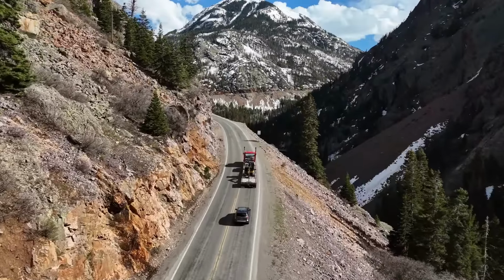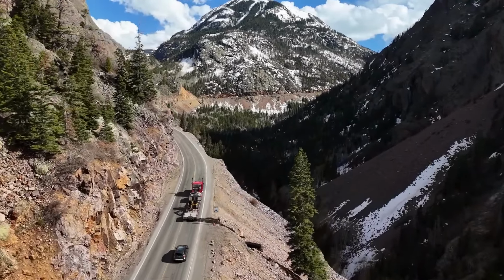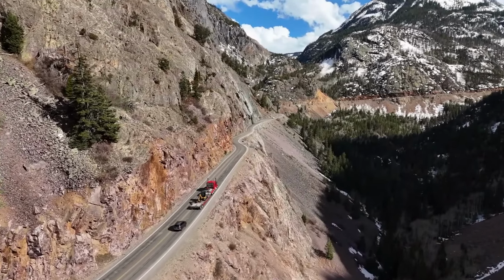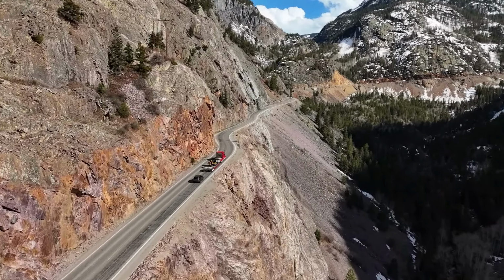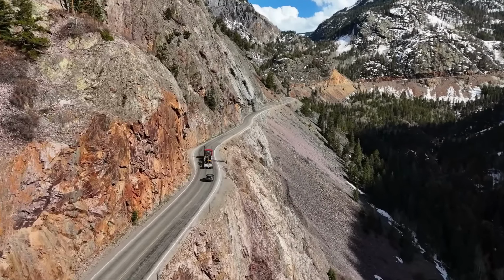Some parts of the highway did have quite a bit of shoulder room and the drop-offs weren't so steep, but parts like this, if you went over the edge, it would be a hard slam into the loose rock down below, and a cold plunge into the Uncompahgre River. Luckily for me, I was able to keep my composure and I was determined to carry on. After all, we already made it this far. We're not gonna back out now.